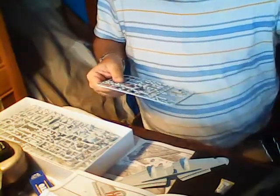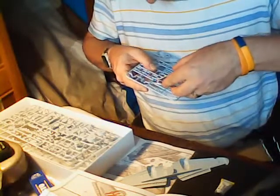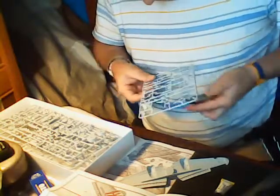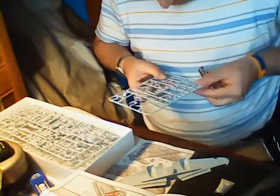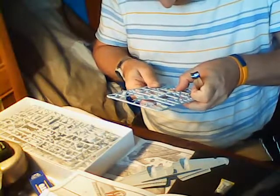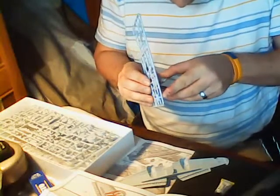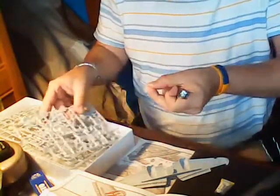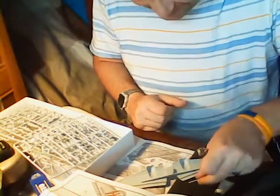Right, these look extremely fiddly. Oh dear. You have to be very careful with this. Oh, flipping Nora. Almost. Almost. Might have got it, I don't know. I've got it, yes. No, it's not. Right, we've got that bit out. Okay. Right, that's one.